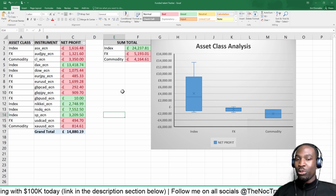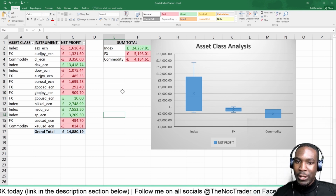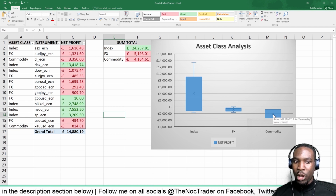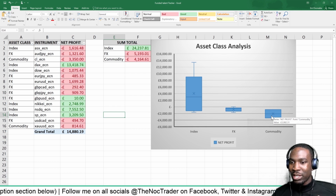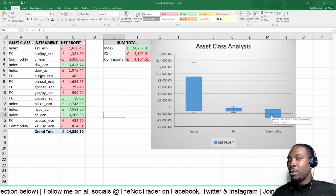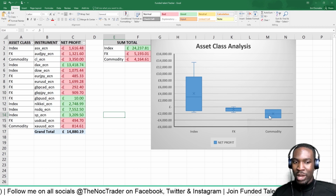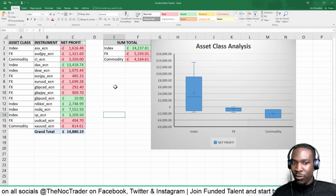I thought this was the case, but now I know for sure that I'm not a good FX trader. Commodities, I'm still going to try and trade commodities where I see opportunity, but I just think the certain trades I made on CL, crude oil and gold just didn't pan out. But I'm not throwing commodities away because I still think there's profits to be made there. But forex, I've consistently been making losers on forex.